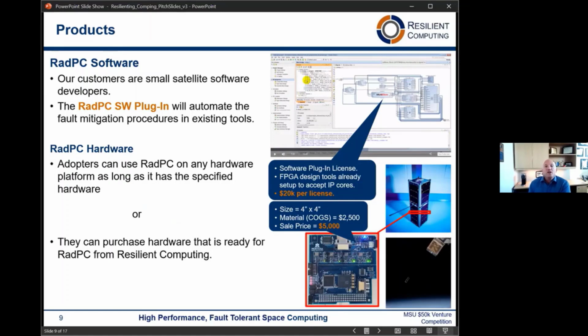Resilient Computing will have two lines of products. First is software that will be plugged into existing design tools that will allow spacecraft developers to implement their programs on the RadPC architecture and implement it on their own programmable hardware. Now, we will tell them that they need some different hooks on their hardware, which we'll share and they can implement. But if they don't want to build their own hardware, we will also sell hardware that can implement the RadPC architecture. This board right here has been developed at MSU, and we have it for sale on day one.